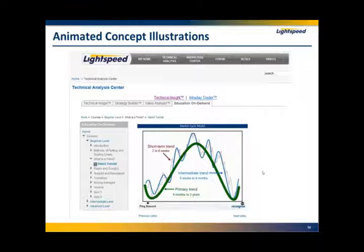Once we go through the video introduction, we'll get into what we call the animated concept illustration. So if we're talking about trends, for example, like we are in this case, then we'll have some animated drawings that explain what different trends are all about, what's a short-term trend versus an intermediate-term trend versus a primary trend, and so on. So the majority of the content is in these animated concept illustrations.